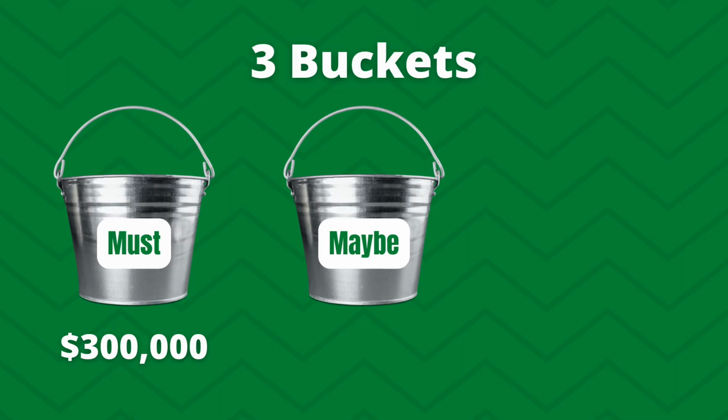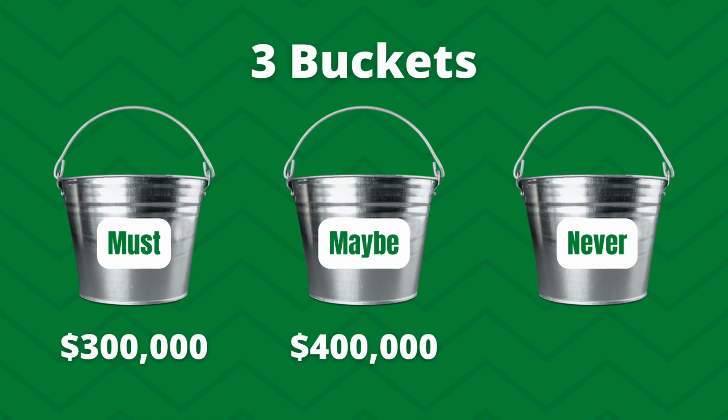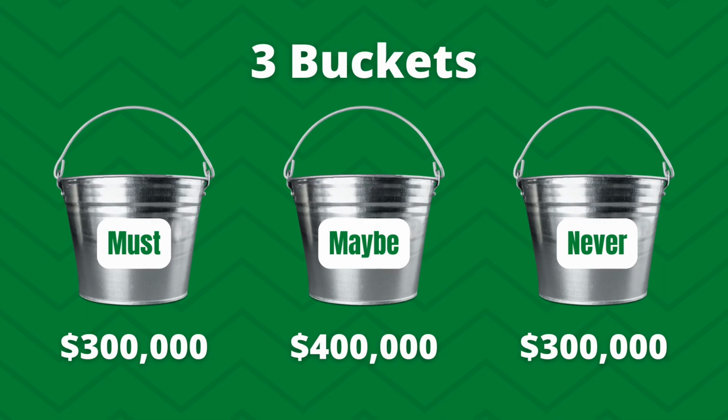Then there's a second bucket of maybe money. This is money that you may spend and you may not spend. It depends on what life throws you. Let's just say for this example that you want to put $400,000 in this bucket. And then there's a third bucket of never spend money. This is money that you don't think you're going to spend in your lifetime. This is money that you think is going to be going to your beneficiaries and your heirs. Let's say for this example, it's $300,000 in this bucket.